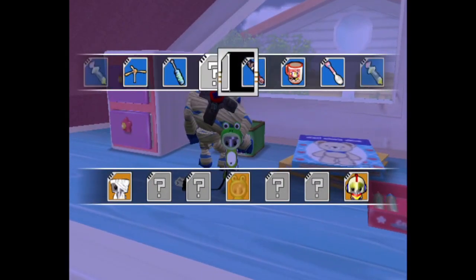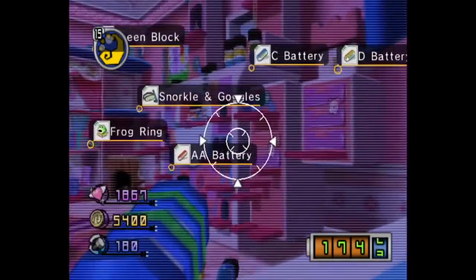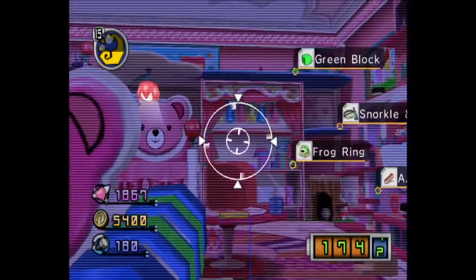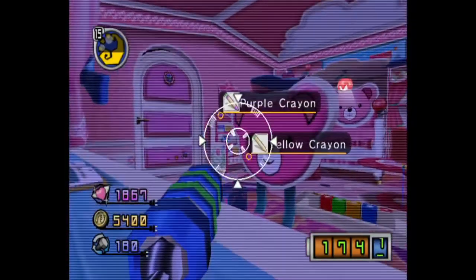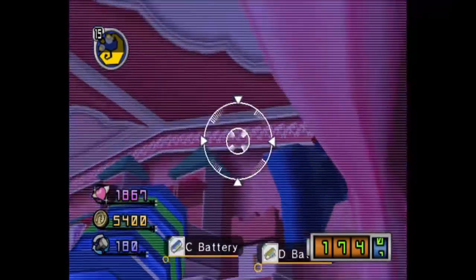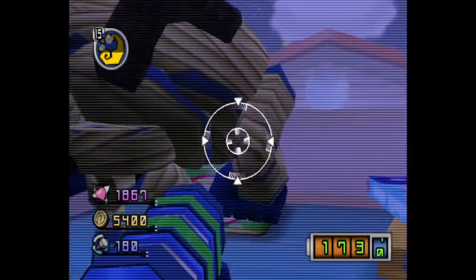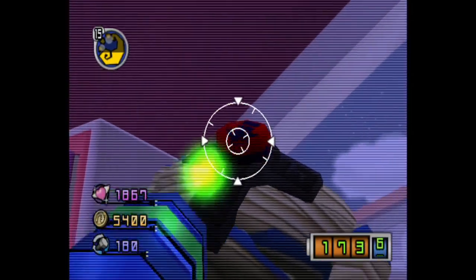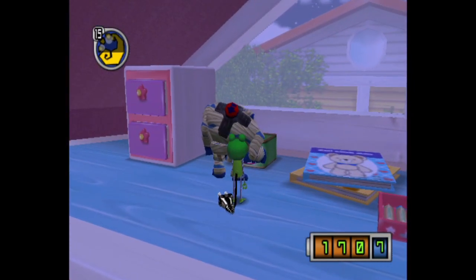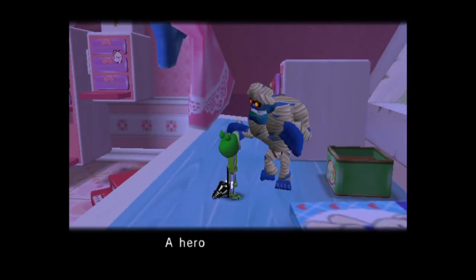Oh, what's this? What's this thing on your back? Well, there's so much stuff here. Snorkel and goggles, frog ring, green block, purple crayon, yellow crayon. Quite a bit. Can I turn this around? Can't just do that, like Goomba stomp him?